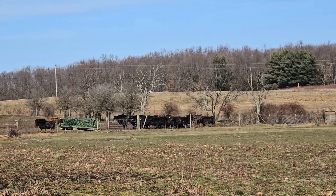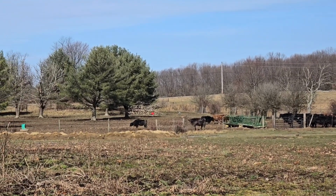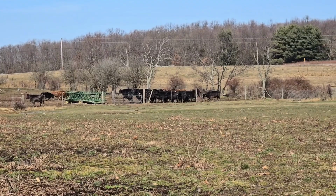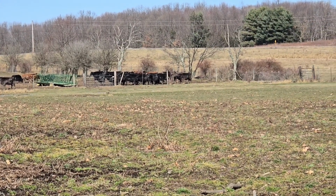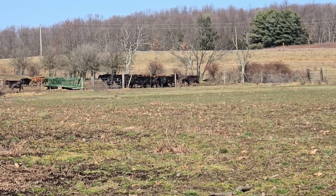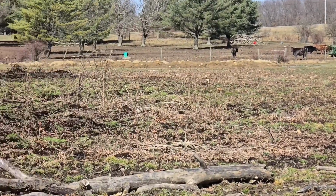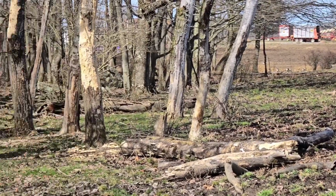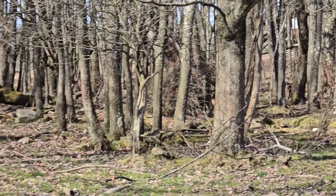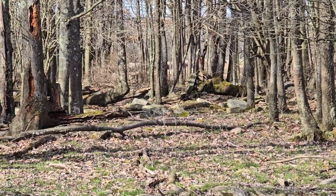They are standing right now where I feed them, which I call the feeding area for the winter. And we're going to let them through that gate into this area. This is the calving area. It's about 5 acres, and it has some woods to it, which is to my left here. And there are these big rocks. You can see these big rocks.